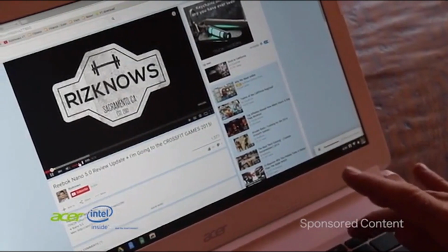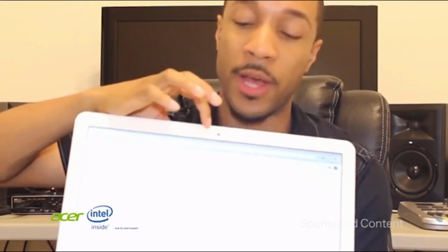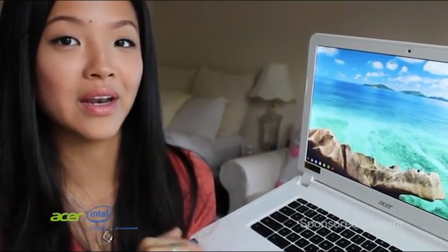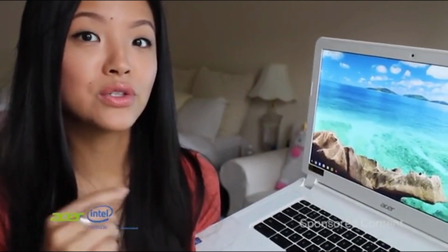And it's got speakers on the top of the body, which gets super loud, and they have surprisingly impressive sound. Also has a webcam and a microphone, so you can do your chatting with people in person. Also has an 802.11 AC wireless connection. It helps my laptop stay connected to the Wi-Fi. So you're gonna experience faster transfer speeds, 15-inch Chromebook by Acer.